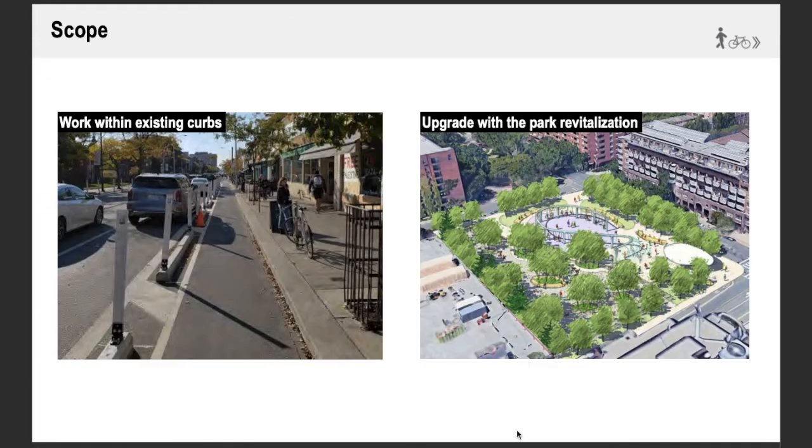All right, here's a little bit of detail about the scope. So I want to talk first about the left image, working within curbs. This is, from what I can tell, how the city approaches many things when there's no real work being done already on the street. It's a way to quickly implement cycling facilities where you're not tearing the street up and that kind of thing. And from that point of view, it is a good approach. It's a good way to get things in quickly.